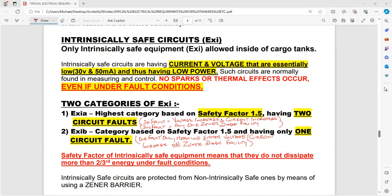So even under fault conditions, say short circuit, short circuit current is extremely high, but yet it is going to be limited to 50 milliamps. We'll see how that is done over here. If some other reason is there that causes the voltage to increase, we will see how that voltage is limited to 30 volts so that it would not create a fire and explosion in the hazardous area.